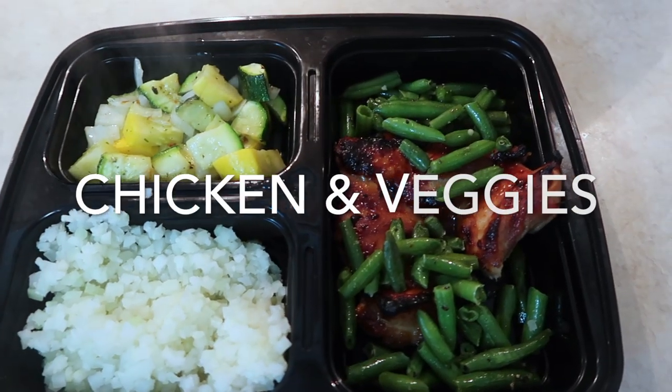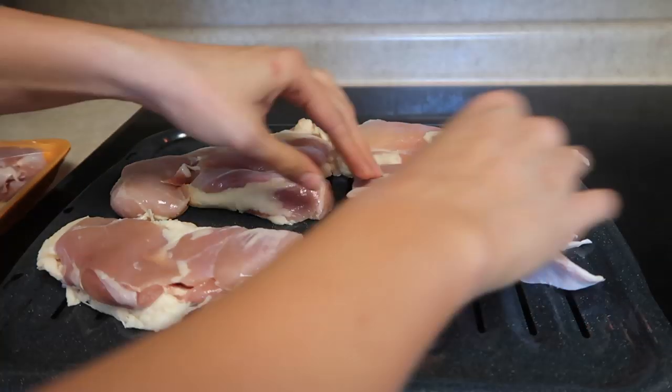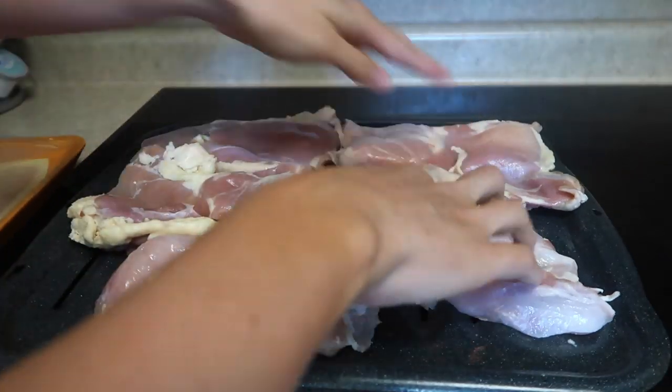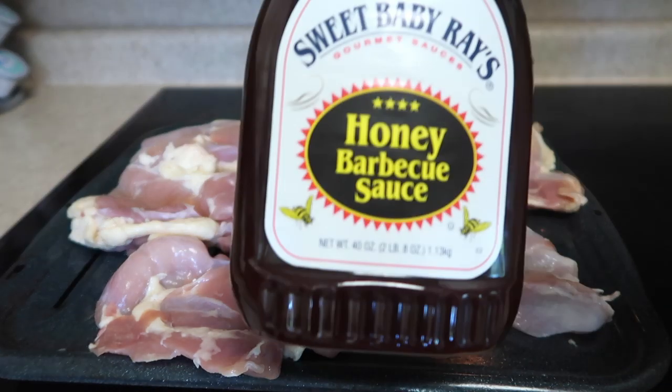The next meal is probably the most basic meal prep. This is chicken. I usually pair it with like green beans, cut up sweet potatoes that are roasted, and usually quinoa or rice. I try not to make all of my meal preps this basic, but I do go with this sometimes whenever I want to switch it up.